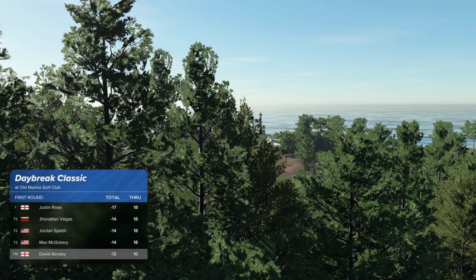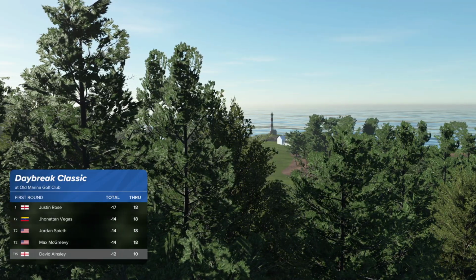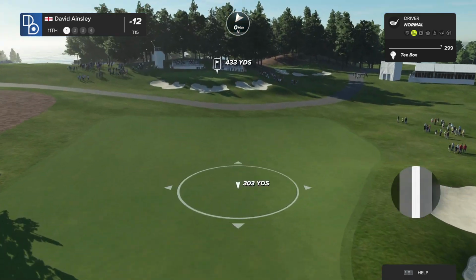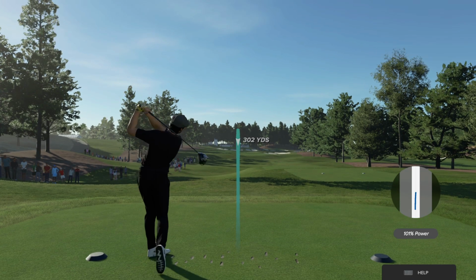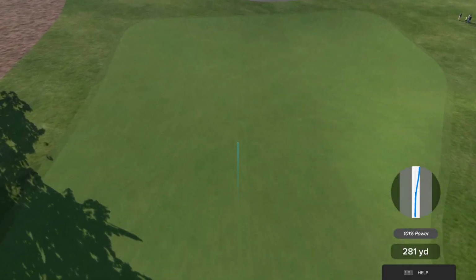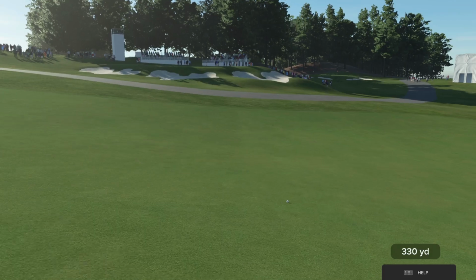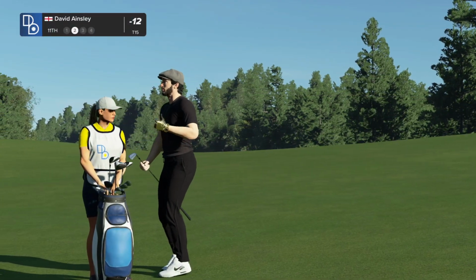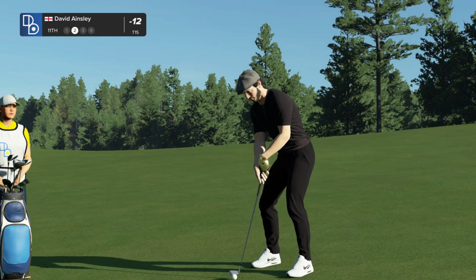No movement up or down on the leaderboard for this player. Time to tee off on the 11th. This one looks to be heading for the sanctuary of the fairway. Penny, what have they got in front of them here? He's got around 100 yards here. What a drive that was.